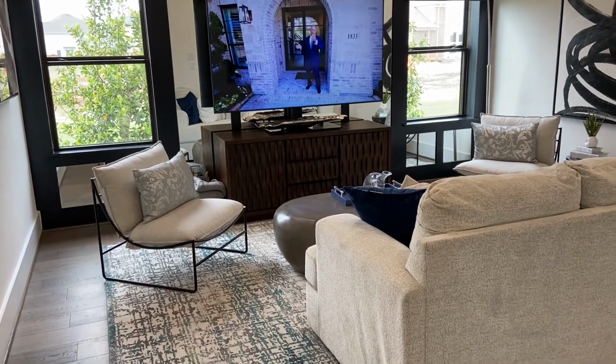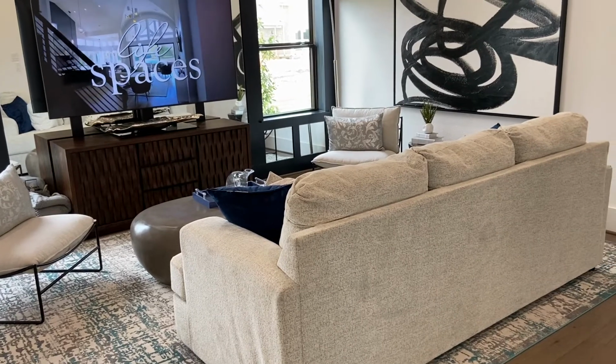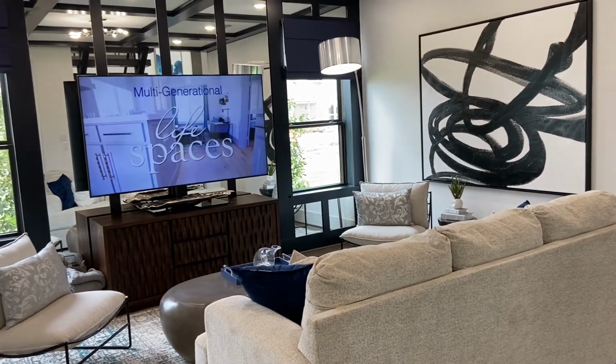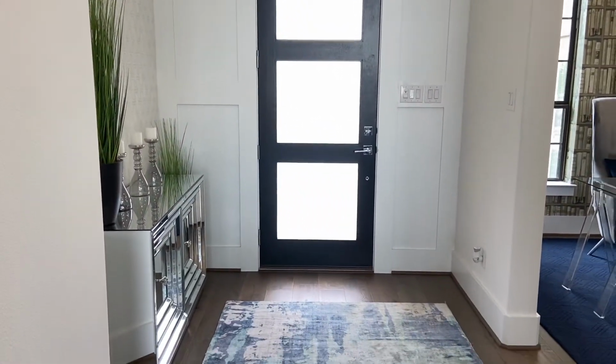When entering this beautiful home, you'll notice this lovely room. It can be used as a formal living area or just a flex space. It has tons of natural light and is perfect for entertaining guests.